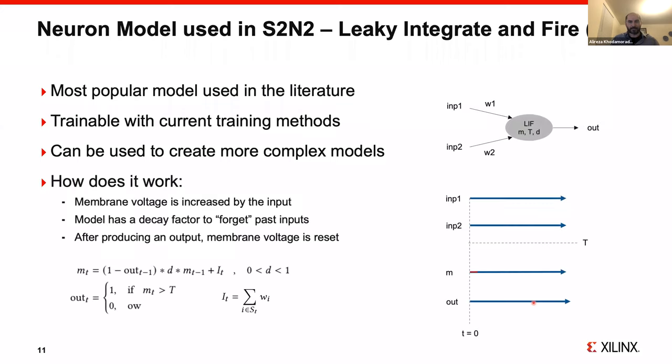The LIF model has an internal memory for the membrane potential, shown here with the letter M. Its input is calculated by accumulating the weights associated with the receiving spikes. D is a decay value to forget the previous inputs, and T is a threshold that controls the output of the neuron. This model also has a reset mechanism that resets the membrane potential.